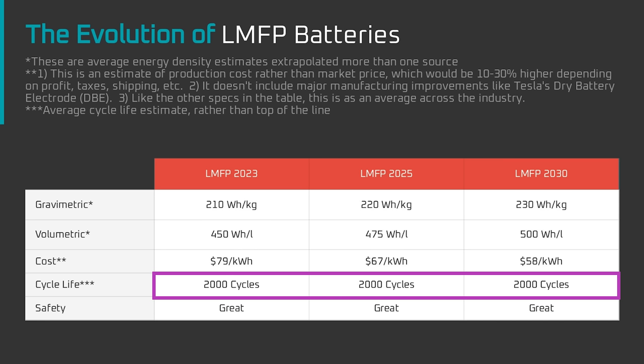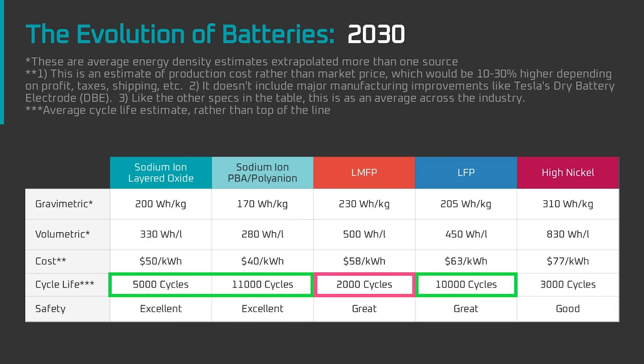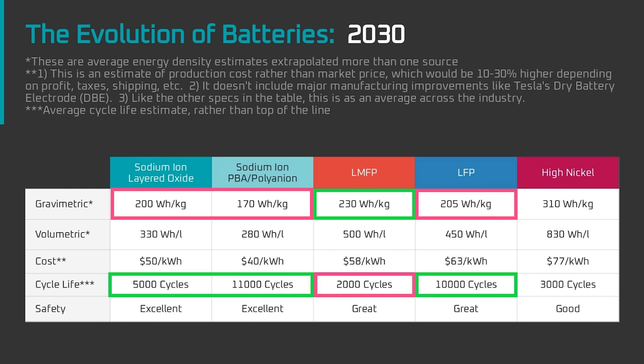Finally, I've kept cycle life steady for the rest of the decade because I expect LMFP battery manufacturers to focus on energy density at the cost of cycle life. That's because I don't think LMFP will be able to compete with LFP or sodium ion in cycle life. So it would make more sense for manufacturers to increase the energy density of LMFP to take market share from costlier, high energy density, nickel-based batteries.